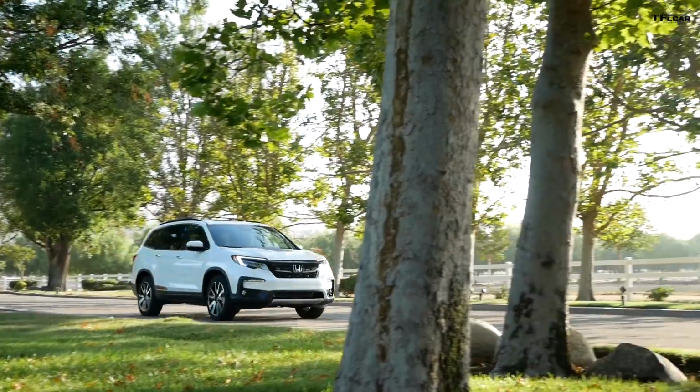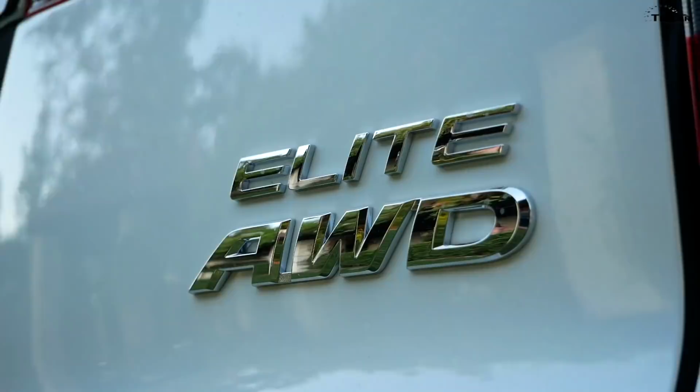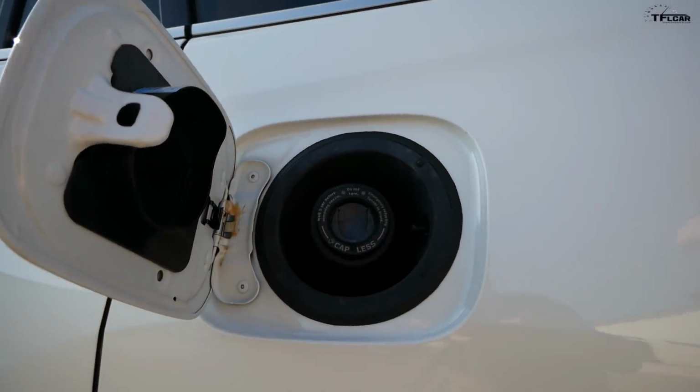Okay, what about the fuel economy? Well, the 2-wheel drive EX Pilot with a 6-speed automatic transmission is EPA rated at 19 in the city, 27 on the highway, and 22 combined. If you get the 9-speed, the more expensive Pilot, the fuel economy improves in the city: 20 in the city, 27 on the highway, and 23 combined. Then the all-wheel drive system costs $1,900 more for the Pilot. Of course, the fuel economy ratings come down just a little bit. It's still really competitive in the segment.